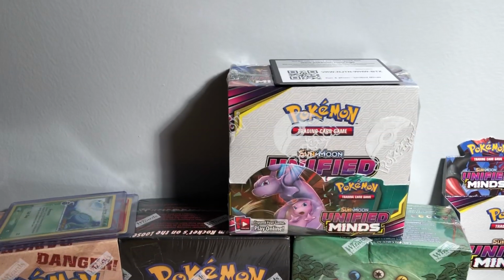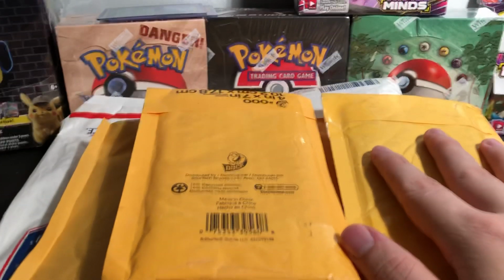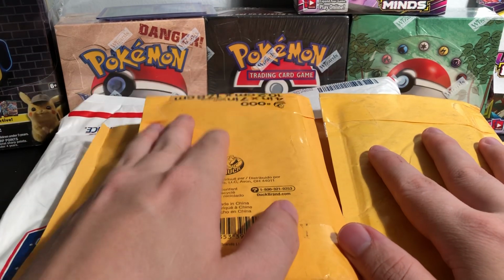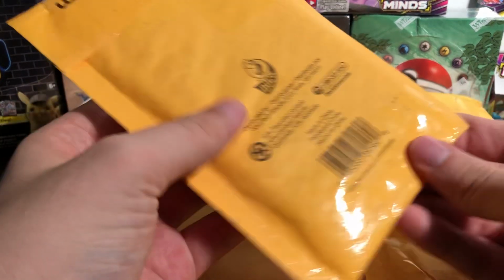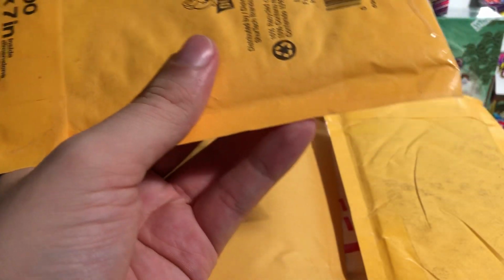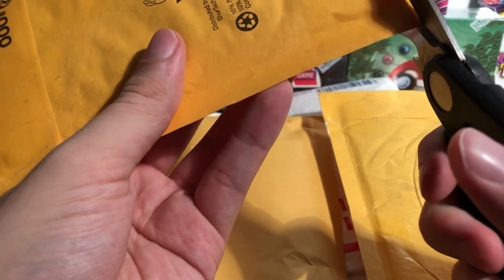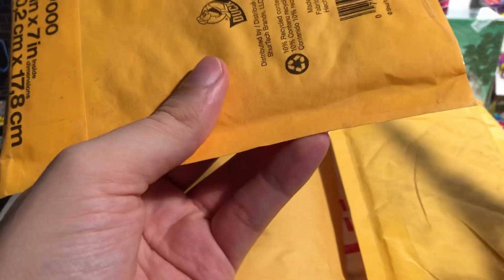I'm especially interested in Hidden Fates. I'm not sure if I'll open that box of Unified Minds right there, or if maybe I'll just save it, right? People actually collect the actual booster boxes. So yeah, I'm debating that. I might just collect that booster box. And who knows, maybe if it sits in a closet for 20 years, it'll be worth a few $1,000s later. It's possible. Somebody might buy it for $1,000 one day.